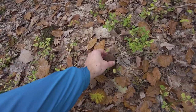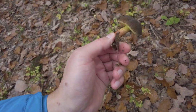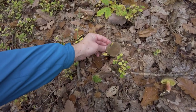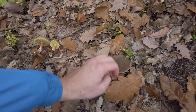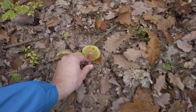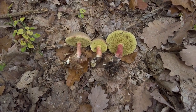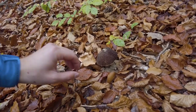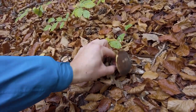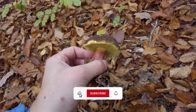Some matte boletes. First one. Second one. Third one. This one is too small, so three guys from here. Here in the beech leaves looks like a nice matte bolete, quite a big one with a nice dark head, very nice.